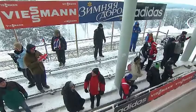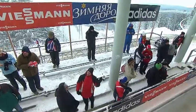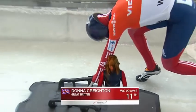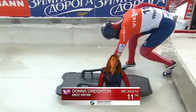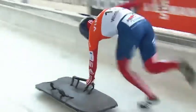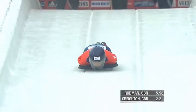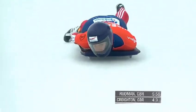Welcome back live to Winterberg in Germany. British flags flying at the top of the track as we greet our British athlete, starter number 11, Donna Crichton. Donna, 27 years old, originally from Portsmouth, now lives at Yeovil in Somerset, and was second in last year's Intercontinental Challenge.